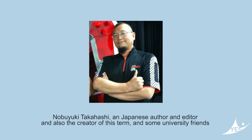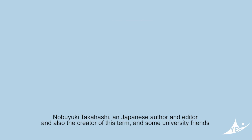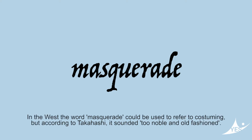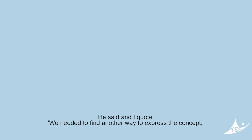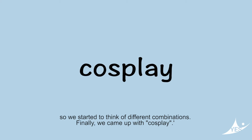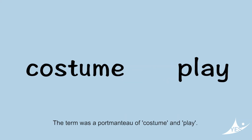So here's the story. Nobuyuki Takahashi, a Japanese author and editor and also the creator of this term, and some of his university friends tried to translate masquerade into Japanese for a magazine article that they were writing. In the West, the word masquerade could be used to refer to costuming, but according to Takahashi, it sounded too noble and old-fashioned. He said, and I quote, "We needed to find another way to express the concept, so we started to think of different combinations. Finally, we came up with cosplay. The term was a portmanteau of costume and play."